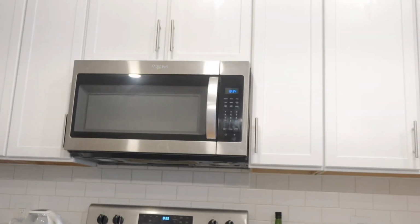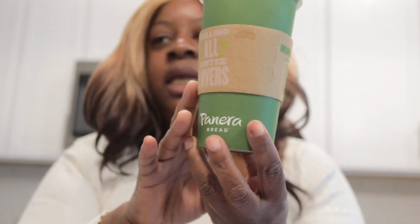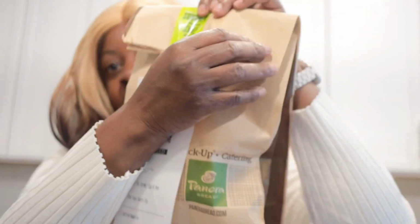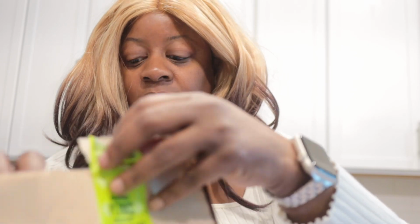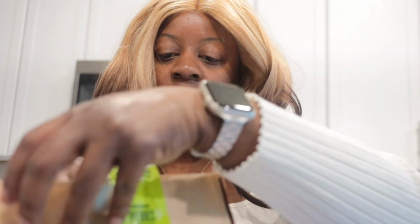I went to Panera Bread for breakfast. I got my usual from them. I usually get from Panera Bread a large hazelnut coffee because they do sell flavored coffee. So I got a large hazelnut cream, no sugar. That's my usual no matter where I go. And then I got their breakfast. Let me take that off. I got their breakfast sandwich that normally I don't get. I think I have a reward of some kind. So I got a chocolate chip cookie.